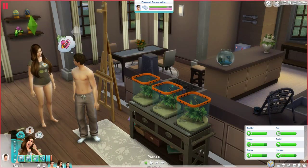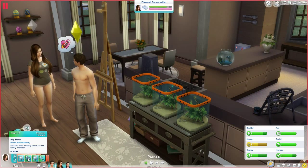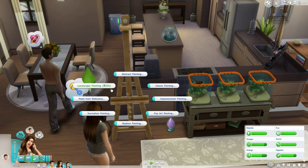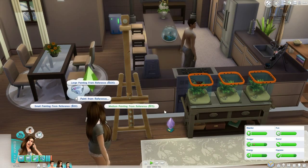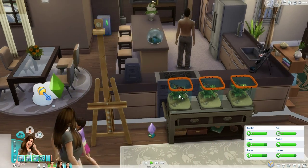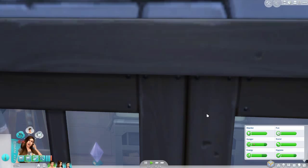All right, so we are going to have her maybe work on a painting real fast. Oh, wait. Did she share the big news? Oh, yeah, she shared the big news. All right, so she's going to paint from reference. Let's make a medium painting. And then we will take a picture of our firefly.